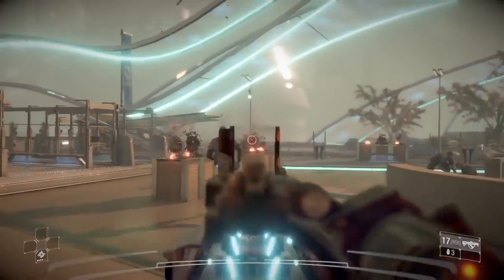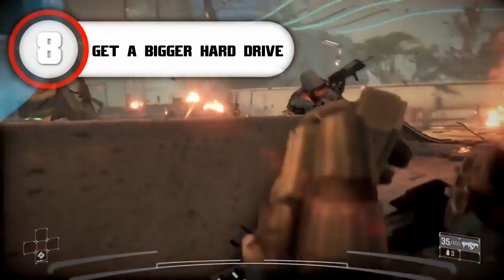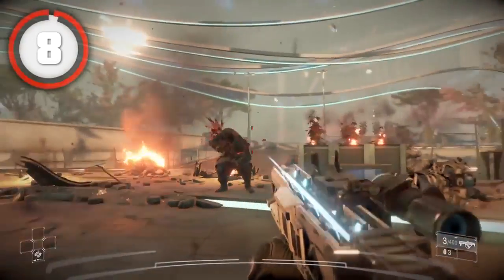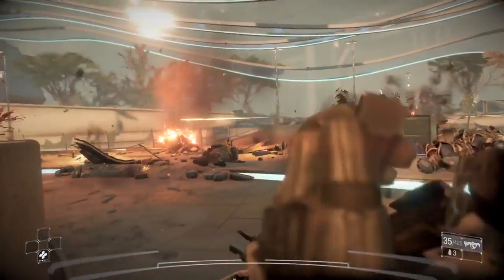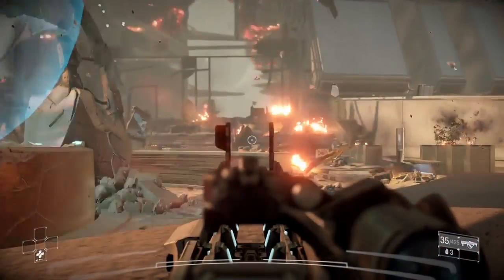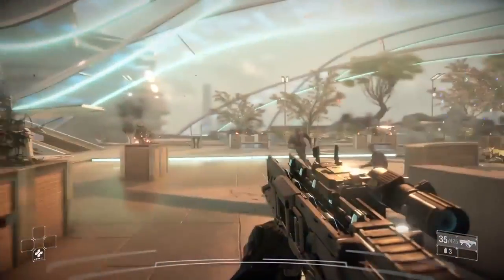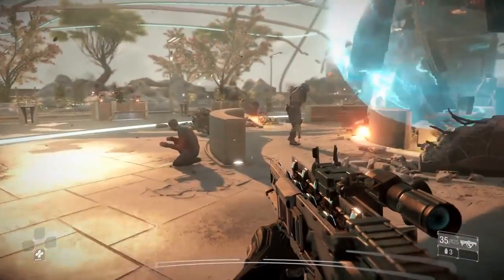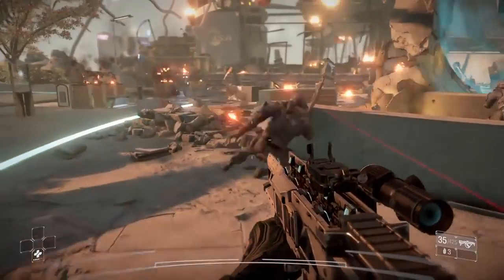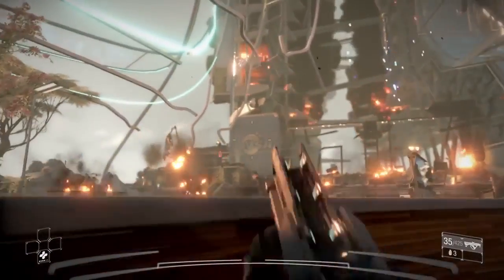At the number 8 spot is get a bigger hard drive. I'm sure you guys are well aware of how much disk space modern games take up. The days of 4 to 5 gigabyte games are well over, as many AAA games now take up to 40 gigabytes of space, or even more. Well, if you want to get a new hard drive for your PS4, you can actually just replace the one that's already in it. While some companies aren't fans of people taking apart their products, Sony is actually totally in favor of users replacing the PS4's hard drive, and even has detailed instructions online on how to safely and efficiently replace the PS4's hard drive. So if you've been running out of disk space recently, I recommend you check those out and see what you can do.